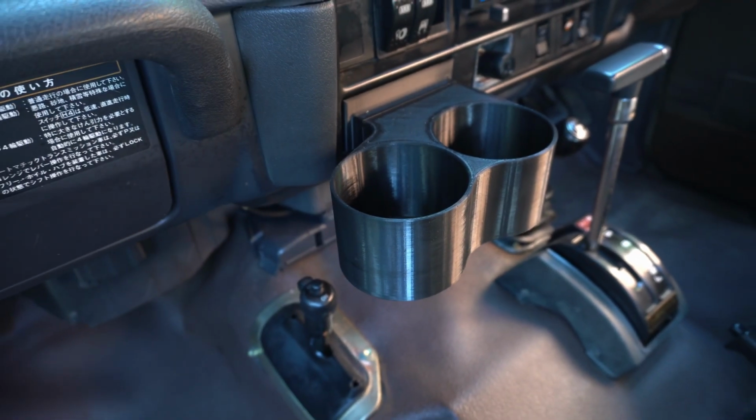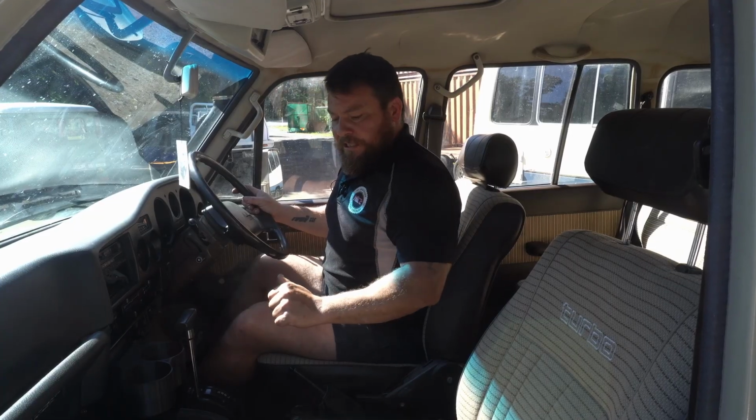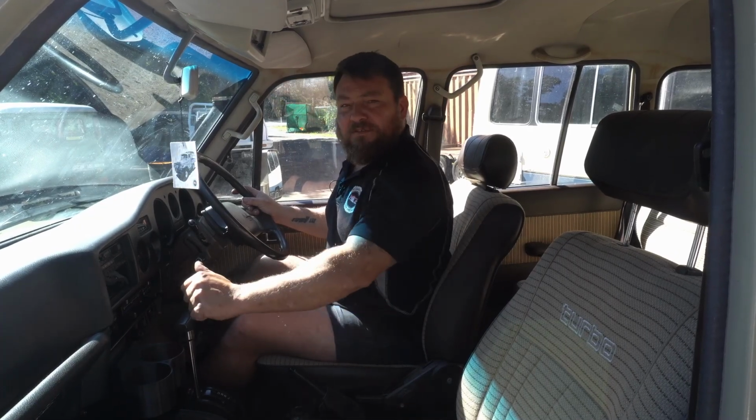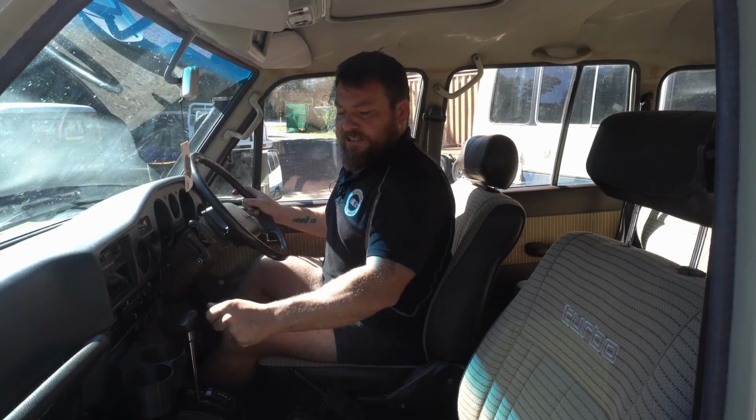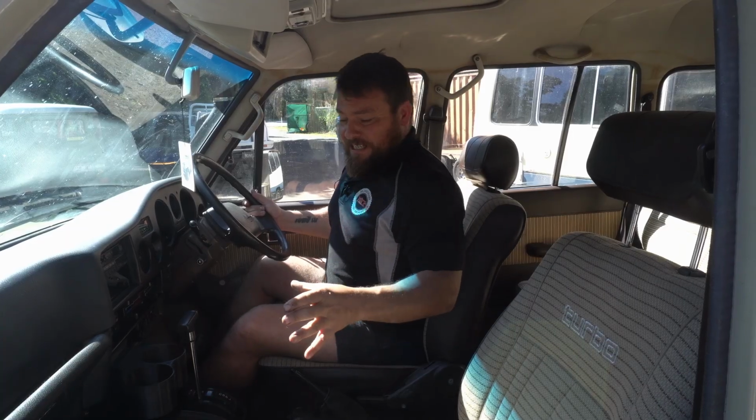Now you'll notice that they're slightly offset. They're slightly offset because when it's a manual, it gives it the space to go right through the gears. So the cup holders are just offset slightly to the passenger side, but very sturdy. Literally, an idiot could fit those, mate. You just pull the ashtray out and pop these new ones in. If you can't do that, you've got something wrong with you, I reckon.